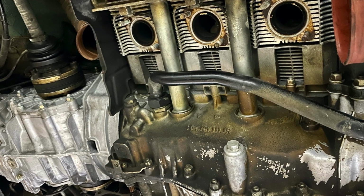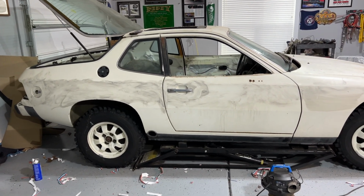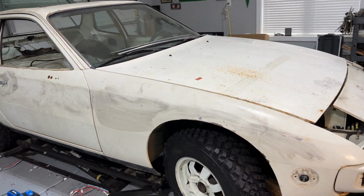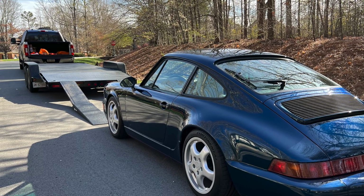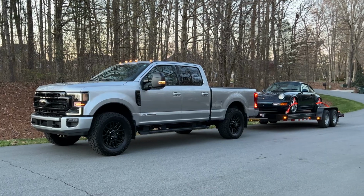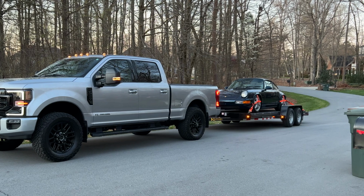And then while I am dropping the car off at the place I like to have my work done, I'm going to visit my Porsche 924 Safari. So the guy who's doing the work on my 964 is also helping me with my Safari build. As far as towing this 964, this is my first time towing the car on a flatbed car hauler. It's a little nerve-wracking. I've trailered a lot of things in my life, but never a 964.